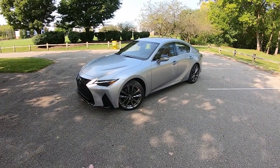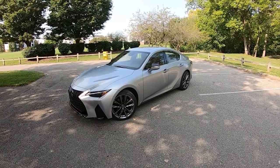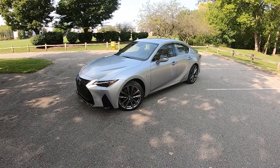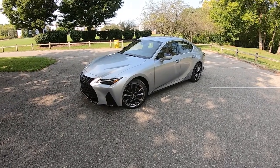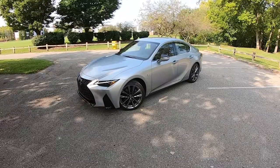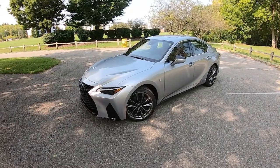So we've got this car early, thanks a bunch to Lexus for getting it out to us, and we're not able to talk about driving dynamics. However, we are going to take a look around the car, we're going to talk about the interior, exterior. We can take it for a drive, I just can't make any comments on my impressions on the driving experience.